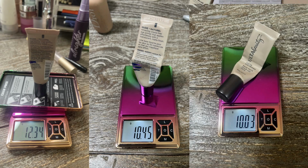So it will definitely be a repurchase when it is out of my collection, but eye primers isn't a section of my collection that is outlandishly overrun, right? I think I have 4, this being one of them. I will repurchase it, but this eye primer rolled in May, like I said, at 12.34 grams of product.